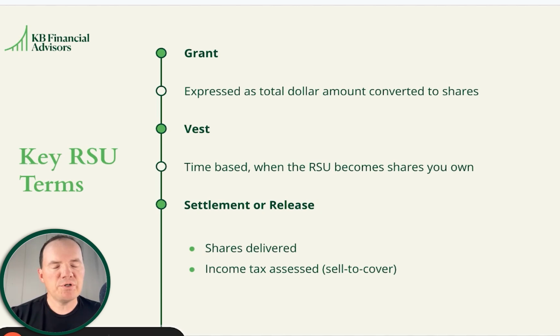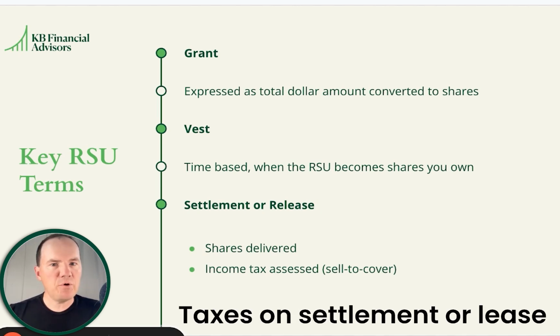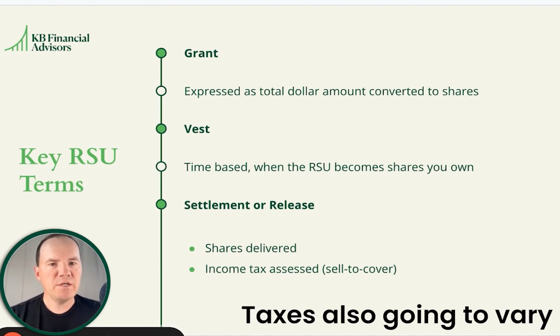The other thing that's important to know about settlement or release is that when those shares are delivered to you is when income tax is assessed on your RSUs. And so going back to grant, your RSUs were expressed as a total dollar amount, but your taxes are not going to be based on your grant. Your taxes are going to be based on the settlement or release, the value of your RSUs when those shares are actually delivered to you. That value is going to vary based on the performance of your company's stock, and the tax that you owe is also going to vary.